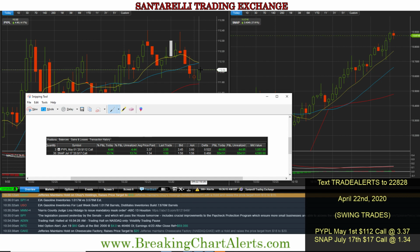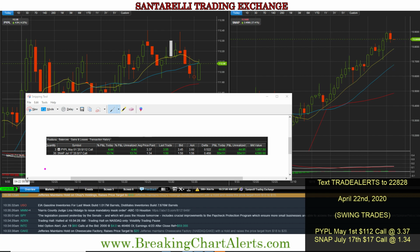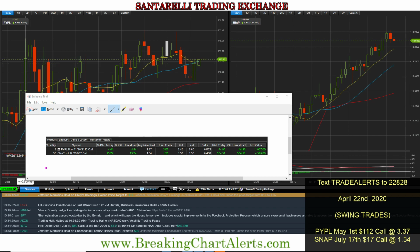PayPal's starting to get a pop there as well, off that 50. Nice climb on PayPal there, back up above 112, 112.11. There she goes. Let's see that continue to climb and get back up to the day's high on PayPal. There goes Snap as well over here to the right. Nice steady climb today, guys. Nice job today. I think we could possibly see Snap at 20 bucks by June. There goes PayPal continuing to run, looking good.